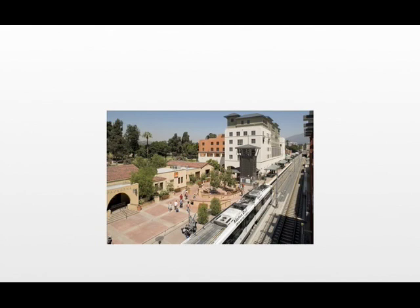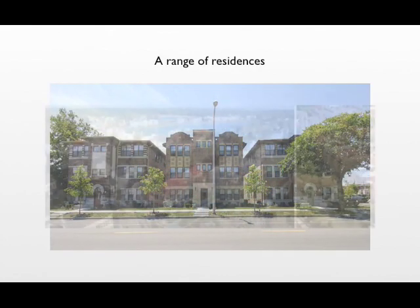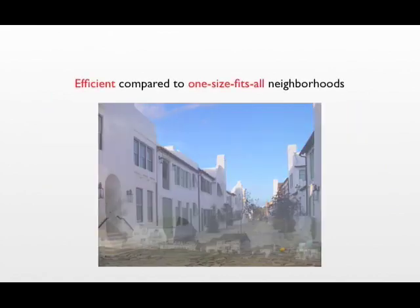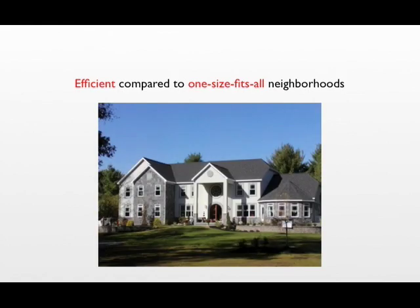The many ways that your neighborhood influences carbon emissions in the broader environment may surprise you. Traditional urban neighborhoods have a range of residences, from cottages to townhouses to lofts. Features such as shared walls and unit size for families small, medium, and large make for efficient heating and cooling, especially when compared with neighborhoods where houses are one size fits all.